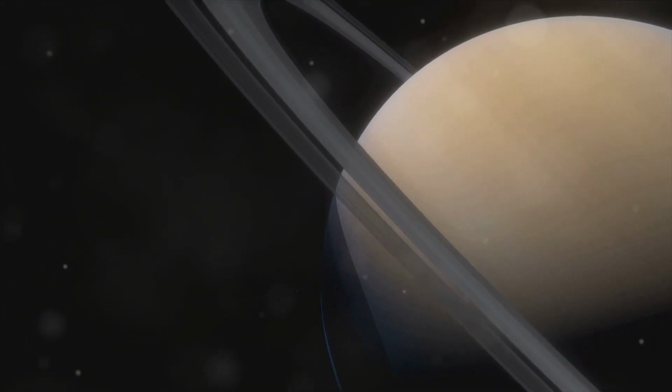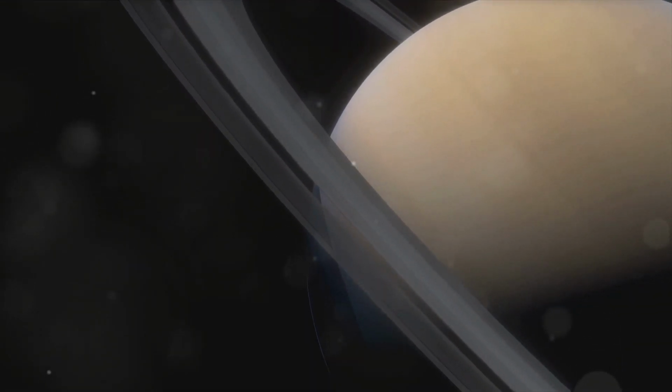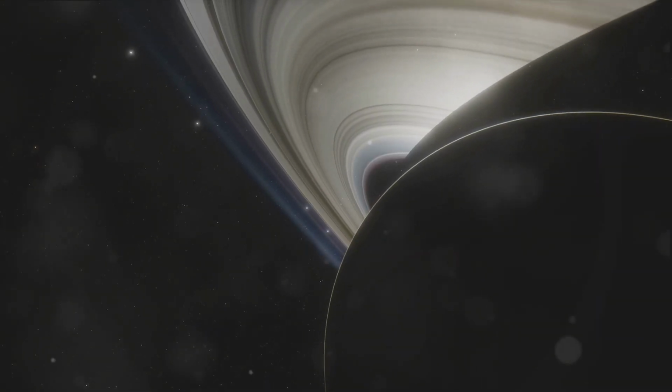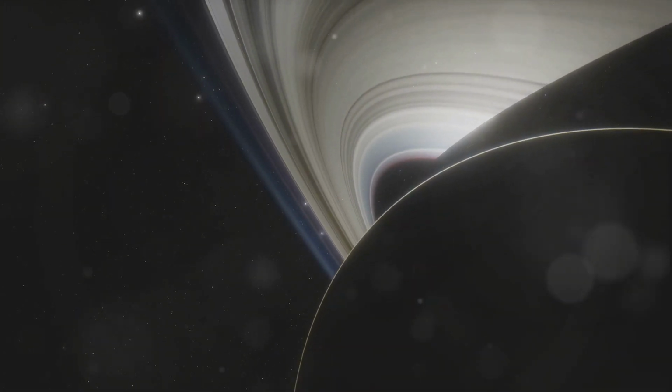In conclusion, Jupiter's ring system is a fascinating and complex system, a testament to the intricate and beautiful processes at work in our universe. It may not be as flashy as Saturn's rings, but it has a quiet charm of its own. So next time someone tells you Saturn is the only ringed planet, you can confidently say, "Hold my telescope."